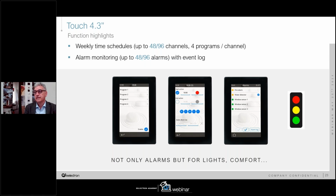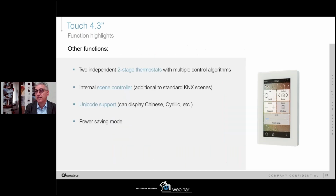And we have some colors that show the status of the alarm. Green, you can imagine, means that no alarm has been triggered. Yellow, an alarm has been detected. Red, we have an alarm and no one has acknowledged this alarm. Of course, with the IP version of the touch and with the mobile app, you get push notifications about alarms. Running 2 independent 2-stage thermostats.